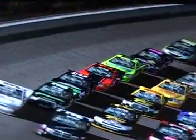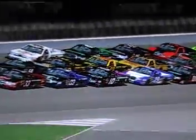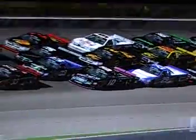Mike Becker is shoved up on the high side now, the number 5 truck. John Acosta's in this mix as well. Adrian Becker in the 10 truck, driving for Jennifer Jo Cobb Racing. And Adrian is making her presence felt in the top 10. And oh no, Adrian, don't do it! Don't do it!